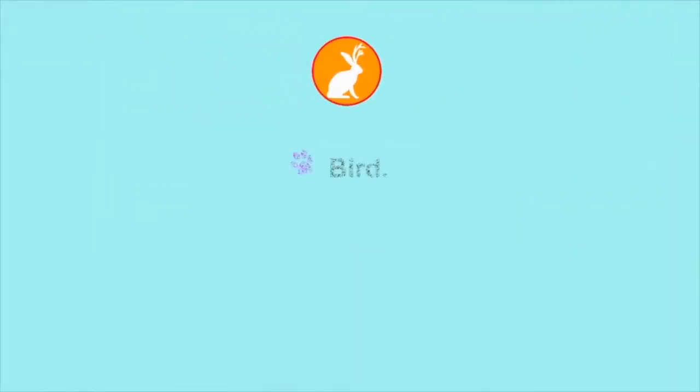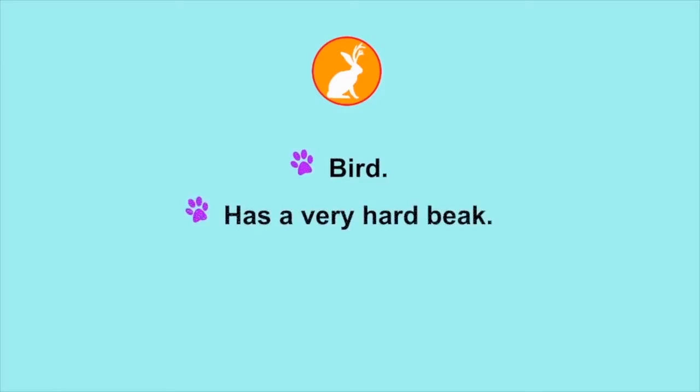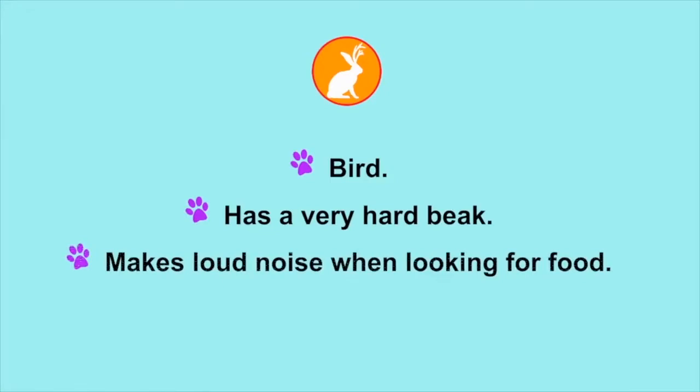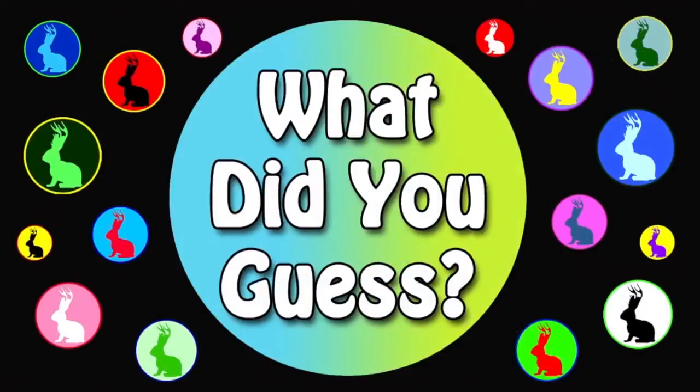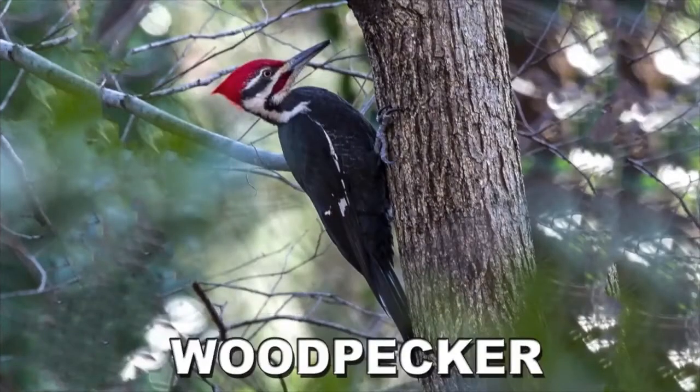This next animal is a bird. It has a very hard beak, and it needs that hard beak. It makes a good amount of noise, and a kind of unusual noise, when it's looking for food. And of course, I'm talking about the woodpecker. If you've ever heard one, it's like someone tapping a hammer on a tree. The woodpecker.